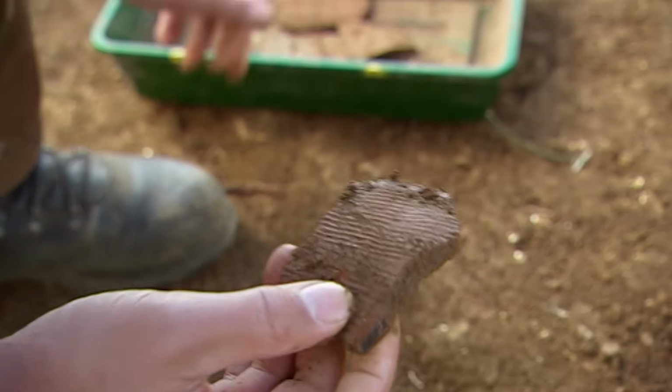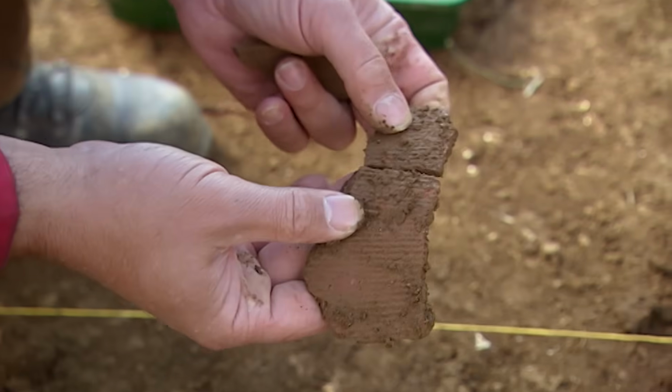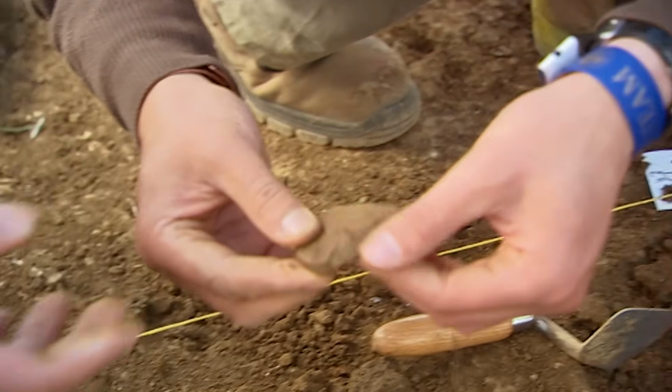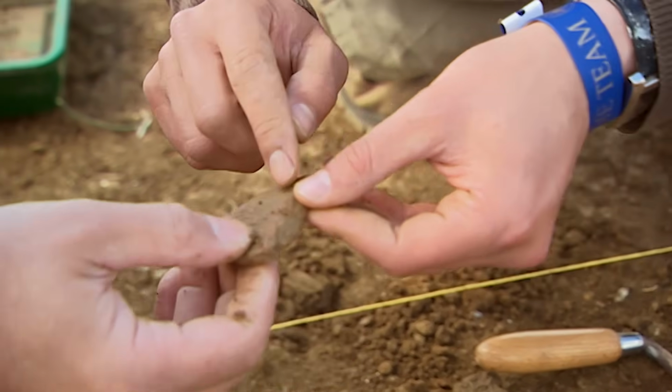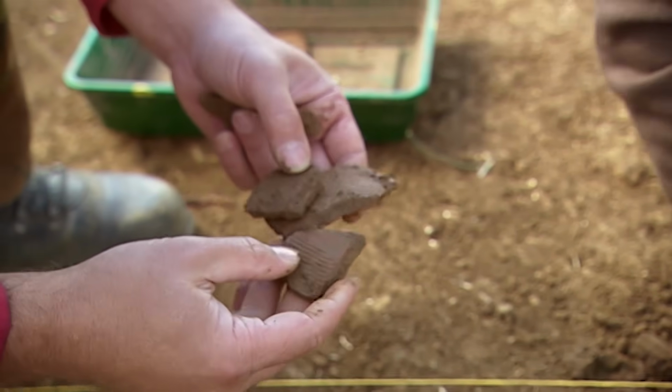Oh, yeah. That's really nice. It keeps coming, Paul. There. Oh, gosh, there's loads of it. And some more. Oh, yeah, it's all the same pot, this. It's all the same vessel. There's a break in the scoring there. Yeah, is that deliberate? Is that part of the decoration? Could be, yeah. It's all the same vessel, definitely.